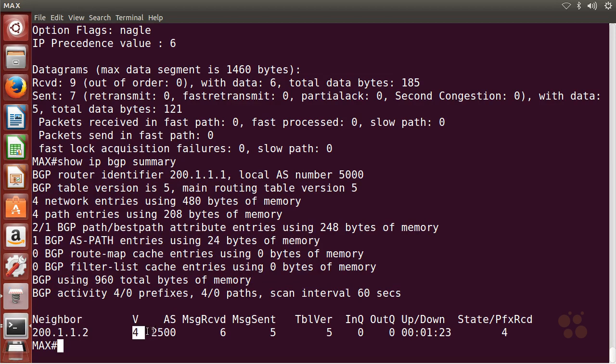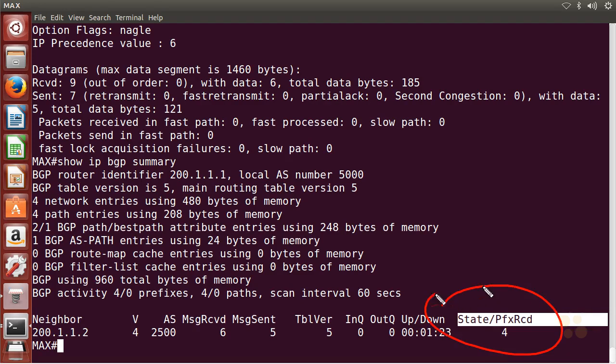I see version 4, remote autonomous system. This is how many messages received and sent. But where my eyes go anytime I do this command is right over here, right-hand side, state/prefix received. At this point you will see one of 3 different things. You will see idle. And idle means that the neighbor relationship either hasn't started or isn't going to start, right?